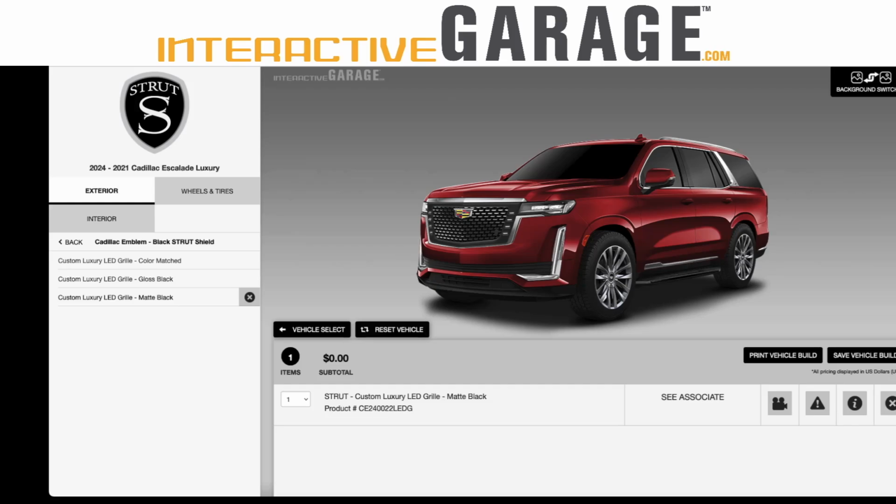I've known those guys for quite a while, so getting them on board was a true treat for me because I've used their products on several of my vehicle builds in the past, not only interactively, but real vehicles. So welcome, Strut. And then with that announcement, the new vehicles, Land Rover. So under the Land Rover brand is the Range Rover Sport and the Range Rover full size.